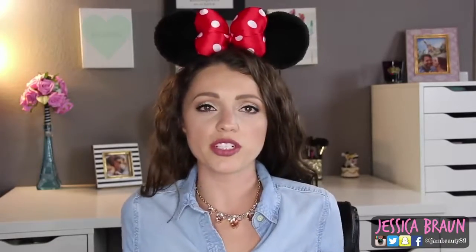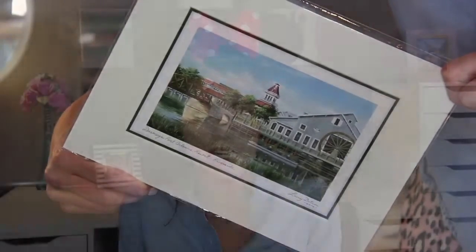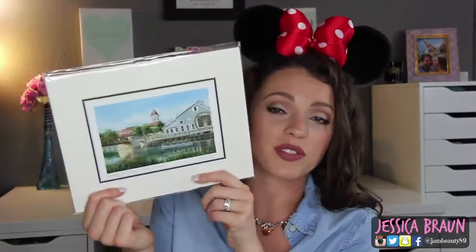Another tradition we just started is they now have this artwork that is of the resorts you stay at. So we've stayed at a lot of them, but we just now started this. We wanted to buy, when we stayed at the Grand Floridian for our honeymoon last summer, this size of that, but by the time we were going to buy it, it sold out, and we were like, we should have just bought it the first time around. Well, this time we bought this the second we saw it, and this is of Port Orleans Riverside, and it's so beautiful there.